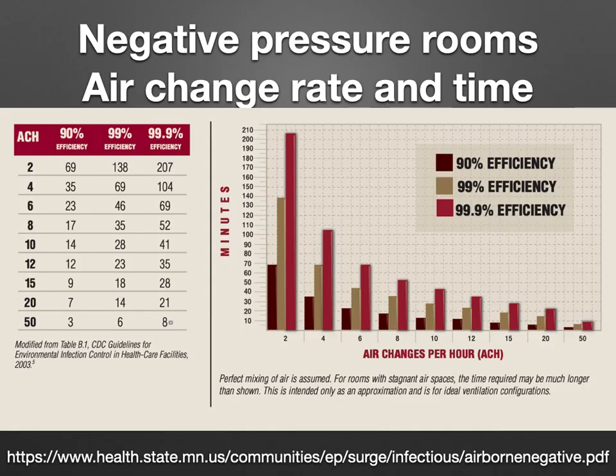And that is the reason why one should have negative pressure rooms. Negative pressure rooms means the pressure inside the room is slightly more negative than adjacent areas, corridors or recovery area, so that air is drawn inside the room rather than leaking out. Studies have found that when air changes are faster, the efficiency of a negative pressure room in removing aerosol contaminants increases. They found that when air changes are about 12 per hour, the air gets cleaned in 35 minutes with an efficiency of 99.9%. And when air changes are 50 per hour, 99.9% efficiency is achieved in 8 minutes. Normally, negative pressure rooms work at an air change rate of 12 per hour.